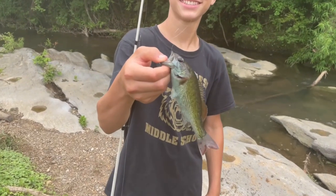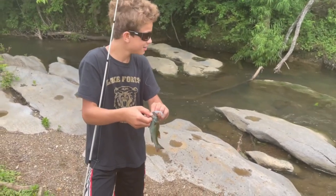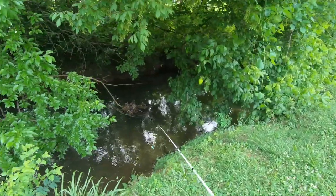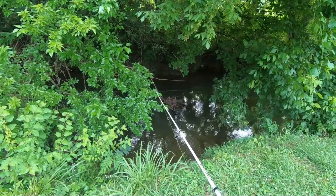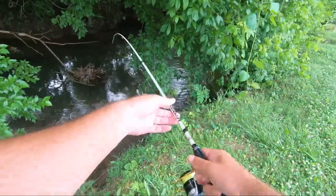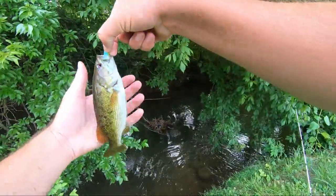Look at Jalen's right there. I was down on the other side of the bushes and I watched the fish come out and hit his swim bait as he's reeling it in. Oh, can I get a cast up in there? Now that should be a fish. Oh, yes, yes. There he is. I knew it. Getting a cast in these right spots. This is a good one, too. Nice. The biggest one today.